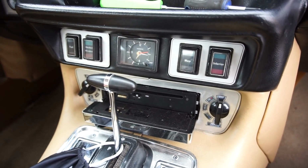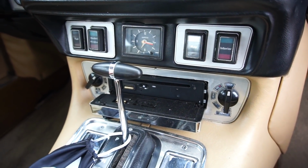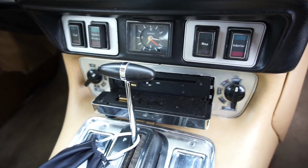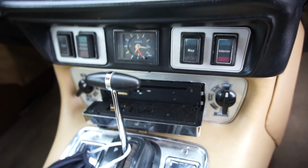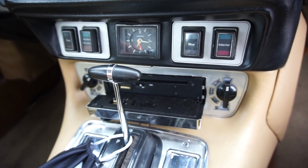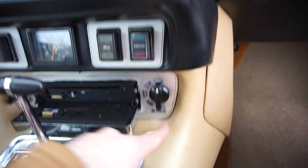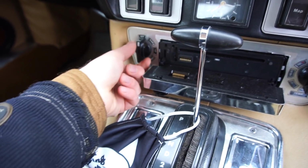This is a manual version of heat on these cars. There is an automatic climate control available as well on cars with AC. So I have a 1977 XJ12. That one has the automatic climate control and AC. This one has no AC, just heat and cold. So you have the airflow on this side and the temperature settings on this side. Pretty straightforward. So off, of course, is everything being off.